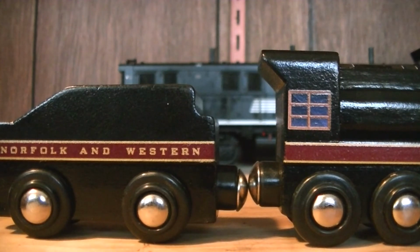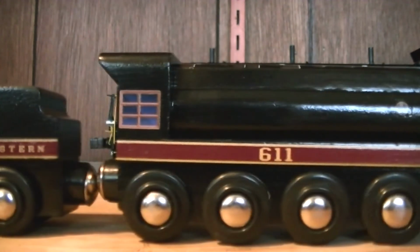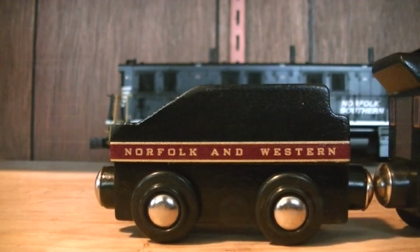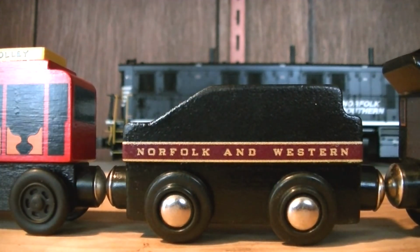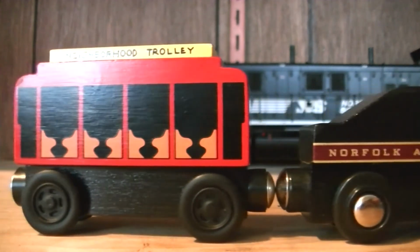The one thing I will mention is that because the 611 is such a large model, relatively speaking, it's a bit stiff in the center of the model, which could be a problem if your child's tracks are of tighter radiuses than 90 millimeters. I think if the engine had two separate trucks like that of larger Thomas & Friends steam engines instead of one solid piece, it would be able to turn better.